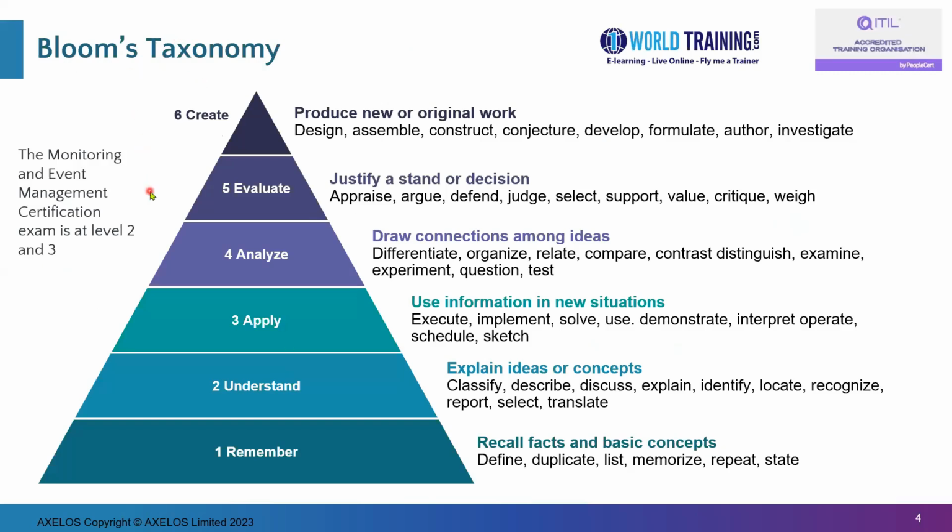The exam questions are based on Bloom's level 2 and level 3. Bloom's level 2 is understanding questions, and level 3 is application questions. Of course, to understand and answer the understanding type of questions, you need to remember all the concepts from this course. It is important that you pay attention to the theory in this course because there will be several theoretical type of questions, understanding questions that is, and some application questions.